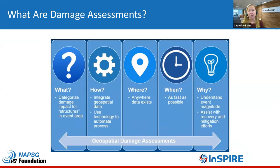The key is you want to do this as fast as possible so you can provide those geospatial damage assessments to decision makers so that they can make more informed decisions. And that's the whole point of this. You want to be able to understand what the event magnitude was to help make decisions for response, recovery, and mitigation efforts.